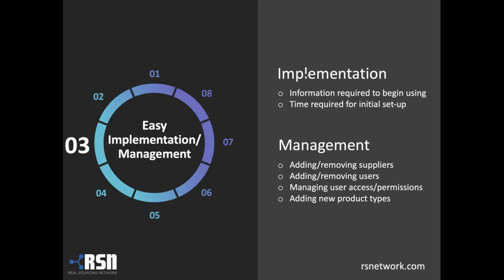Great. Okay, number 3, ease of implementation and management of the system. It's critical if you want to have software that will be not only easy to use, but easy to maintain and get started with; the keys to implementation and management are critical. On the implementation side, you need to be able to simply understand what information is required to begin using the system and how much is going to be involved in both time and effort to get the initial setup done so that it can start to be used by the people within the company.